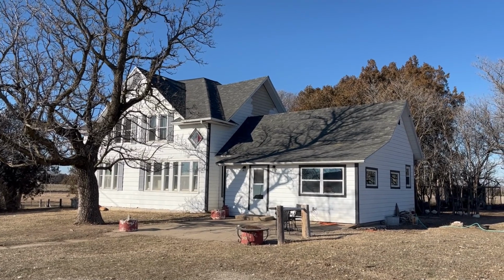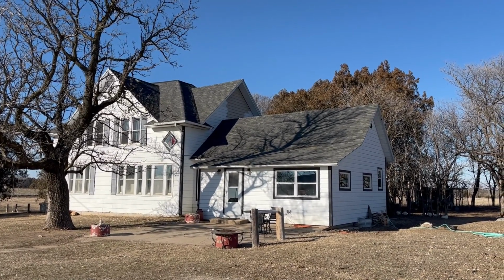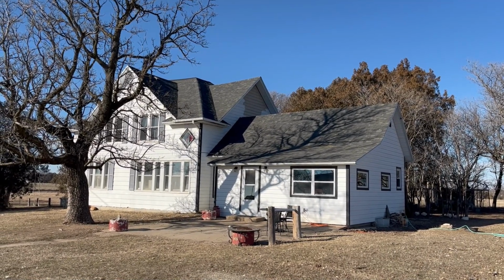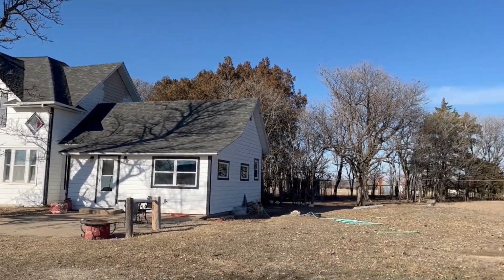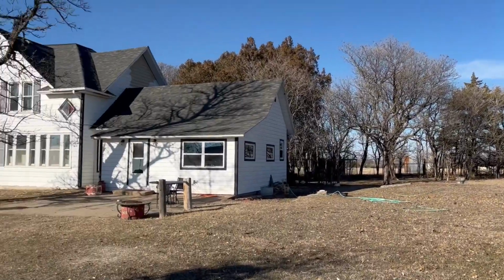We did have a former resident come out and visit us and talk to us about the property and specifically the house. It was about 3 years ago, right, Lucas? Yeah. Here's Lucas and Corbin. They're both going to help us out today underneath the house. So I need help, and you'll see why.